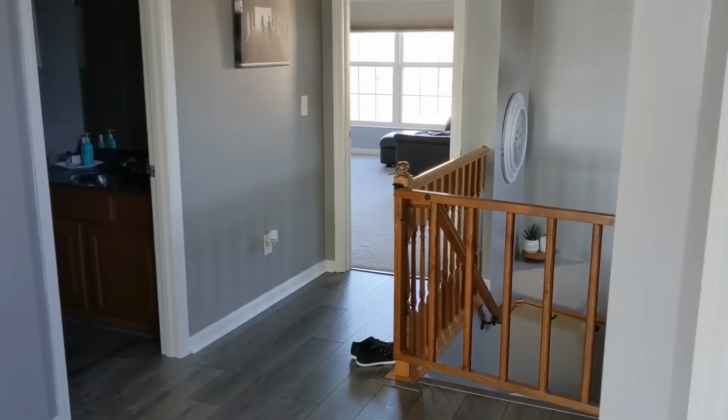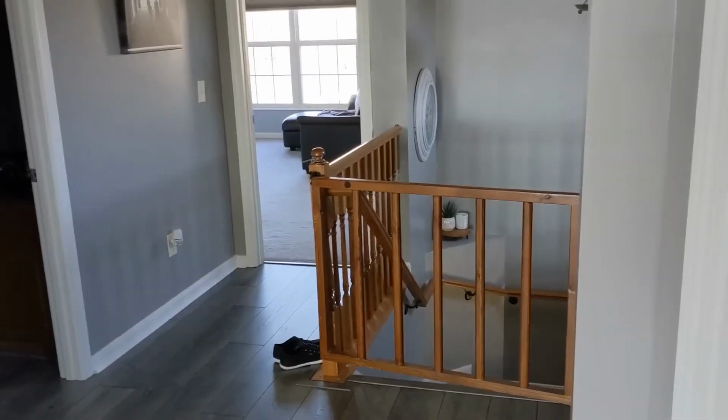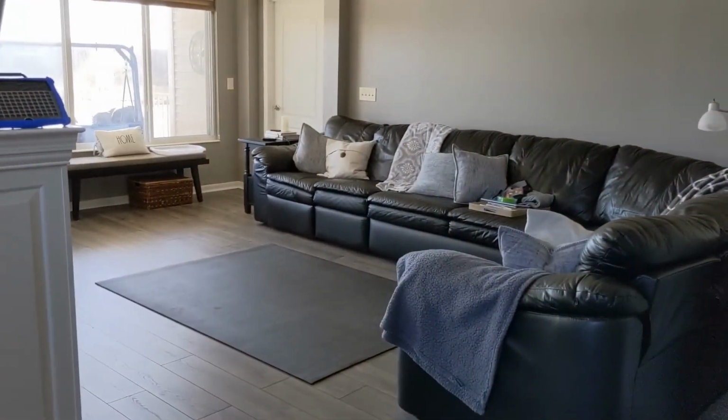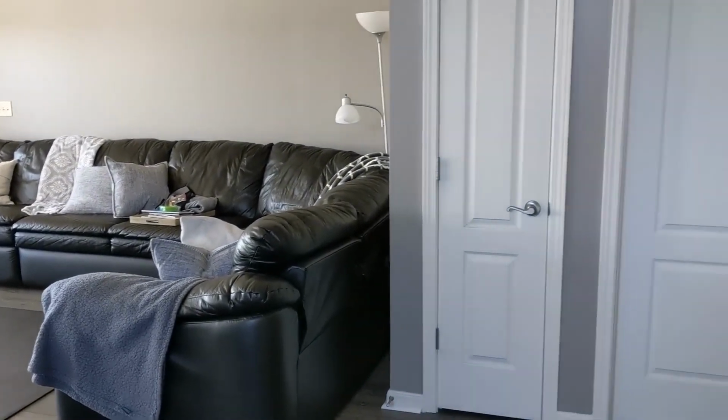We live on the 2nd floor of a condo, and although we hate the steps that we have to take up every day with Kyle, we love the floor plan and the fact that Kyle's bedroom is just right off the main part of our home. So we can always keep an eye on him, and that's exactly why we loved this floor plan.